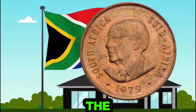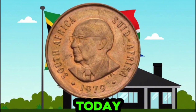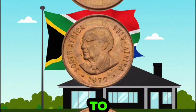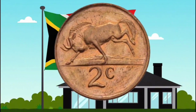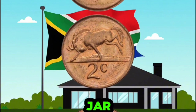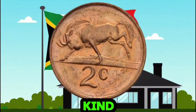Now, what's the value of the 1979 South Africa 2 cents coin today? Well, depending on its condition and specific edition, it could range anywhere from a few dollars to an absolutely mind-blowing $5 million. Yes, you heard that right, $5 million. But before you start thinking about rushing to your coin jar, let's break down how you can identify if you've got a coin worth that kind of cash.